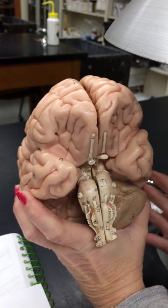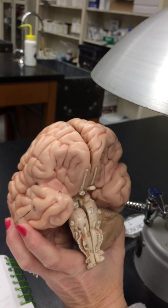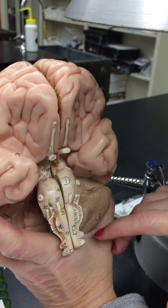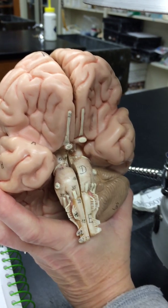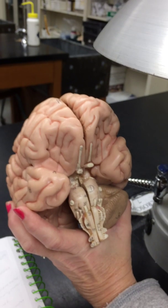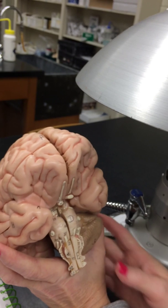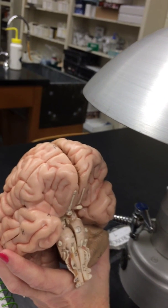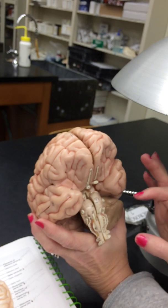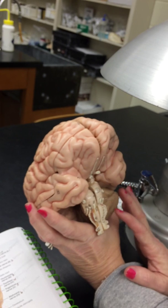Cranial nerve number 9 is the glossopharyngeal. Nerve type is mixed. It's both sensory and motor. Its major functions are sensations of taste, touch and pain from the tongue, blood pressure receptors, movement of the tongue and swallowing, and secretion of saliva. They're not really divided very well to show them off.